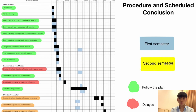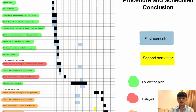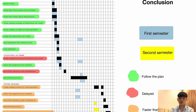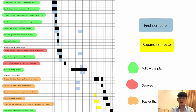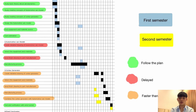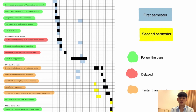And next, the conclusion of procedure and schedule. The blue color represents procedure in first semester. The yellow represents the procedure in second semester. Green represents the procedure that follows the plan. Red represents the procedure that is delayed from the plan. And orange represents the procedure that is faster than planned.